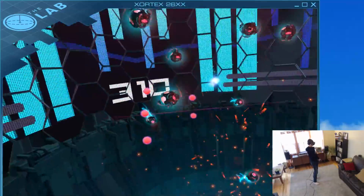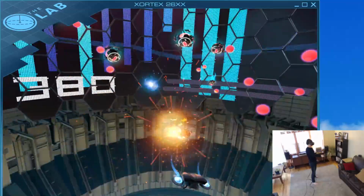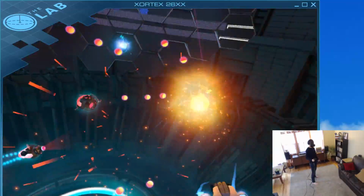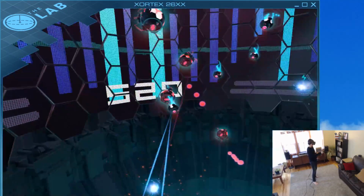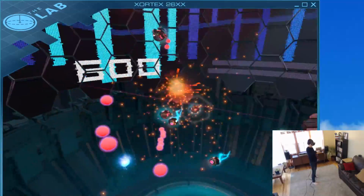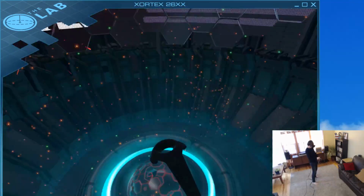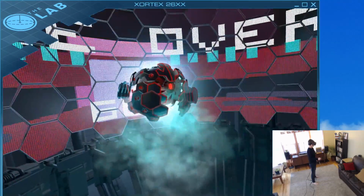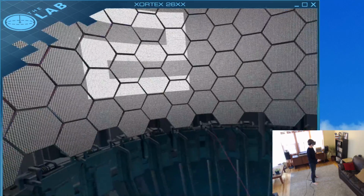Which is really pretty cool. See how far I can make it. So in some ways this reminds me of Space Pirate Trainer, the game that I demoed yesterday. But in others it's just really different, and it kind of is another one of these cool games in VR that blew up. That makes good use of miniaturization in a really neat way.